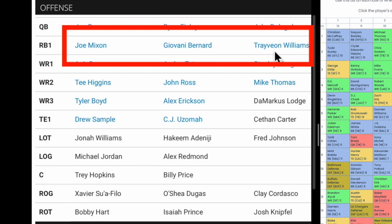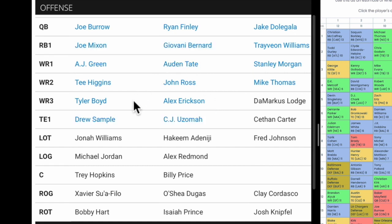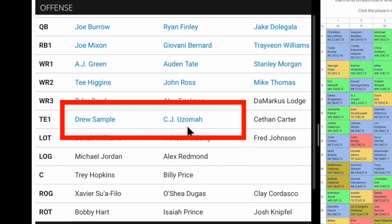Most people just go with Giovani Bernard if they draft Joe Mixon, but we'll have to see once the season starts. I don't think anybody's drafting Trayveon Williams. So if you take Joe Mixon, you better pick up Giovani Bernard as his handcuff. They've got a ton of talent on this team, as you can see here with A.J. Green, Tee Higgins, Tyler Boyd, John Ross, and Auden Tate. These are good players. I don't like any of their tight ends, to be honest with you. I kind of like this guy, Uzomah, last year, but he didn't do anything. I keep an eye on him.